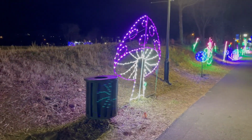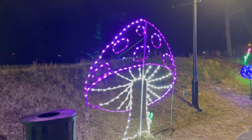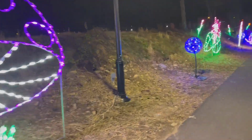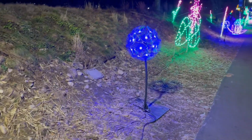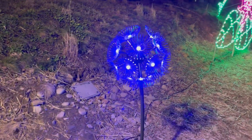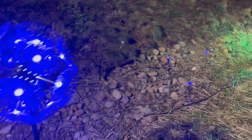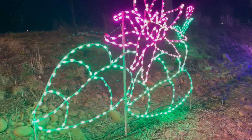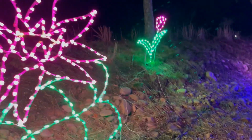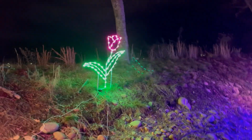Mushroom. This right here is pretty. I guess that's supposed to be like a dandelion. That's what it does look like. This must be the garden section. There's a tulip up there.